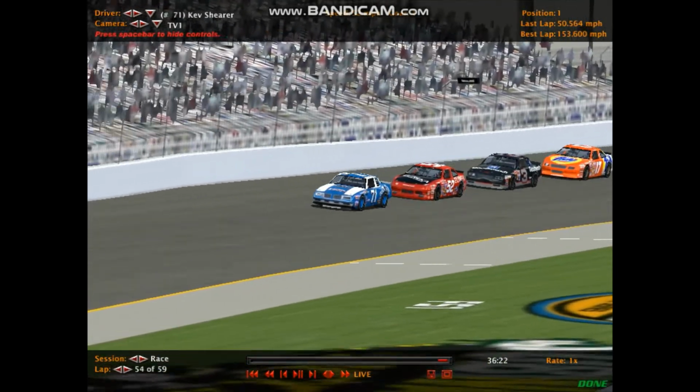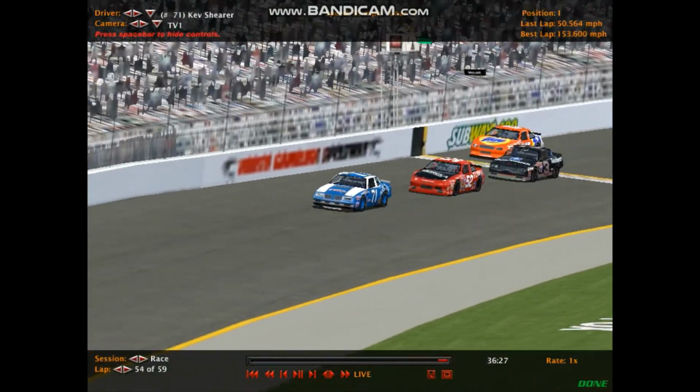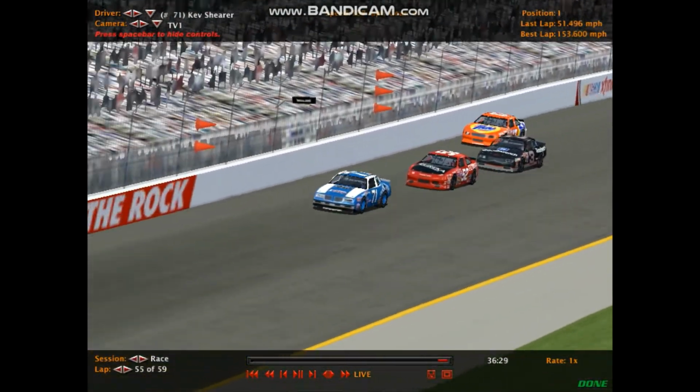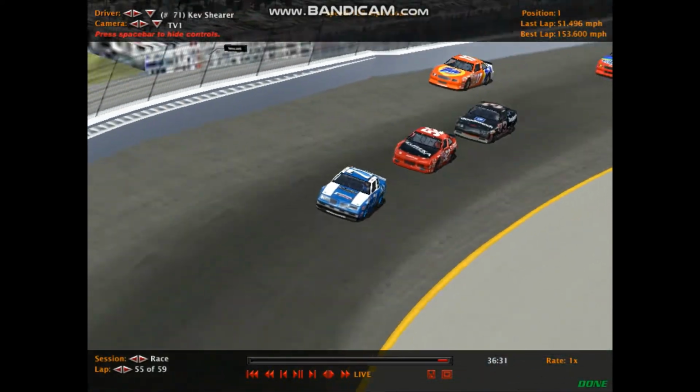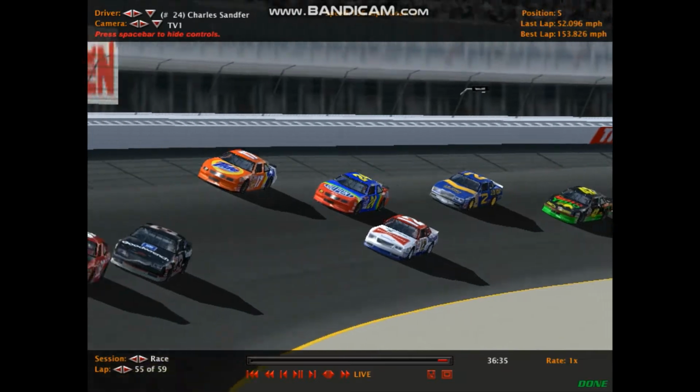Oldsmobile leading, Pontiac second, Chevrolet's running 3rd and 4th and 5th, as the green flag laps are back underway here at Rockingham. 5 laps remaining. And McIntyre way up the track.